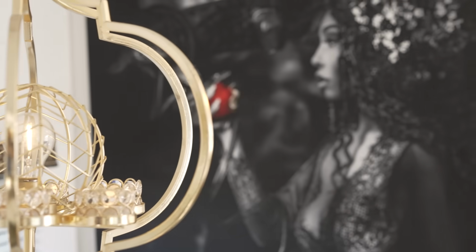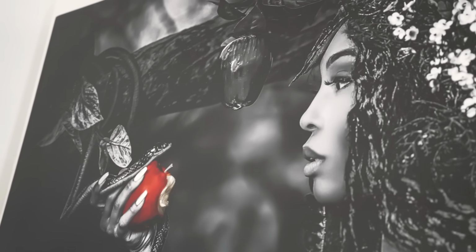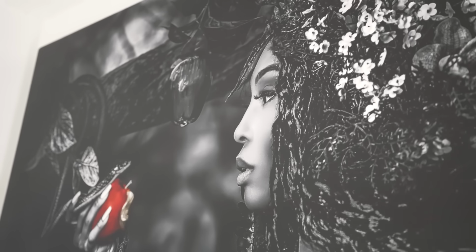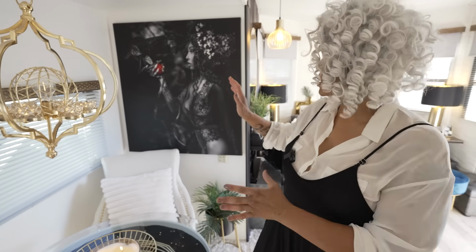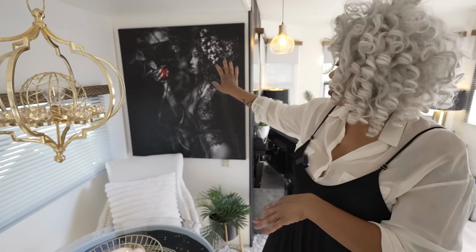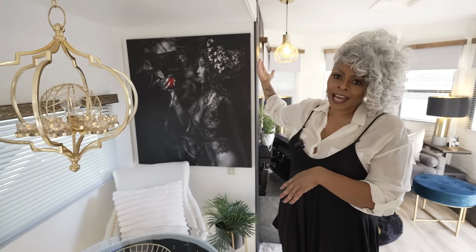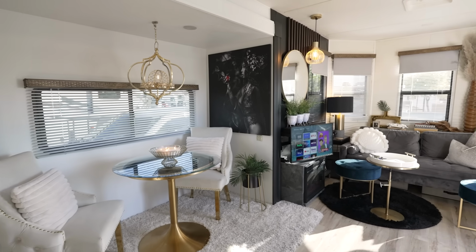Throughout my space, you'll actually see that I have my artwork hanging. This is one of my pieces. It's called Eden, so that's Eve. It's actually my daughter. She's a model. I had it blown up because of the black and white. I knew that the black was going to complement the black on my accent wall in my lounge area. So that's why I chose that image for this space.